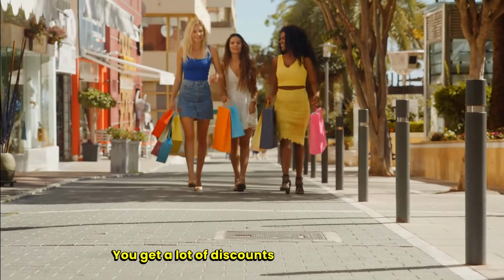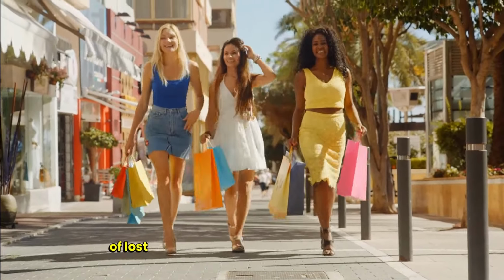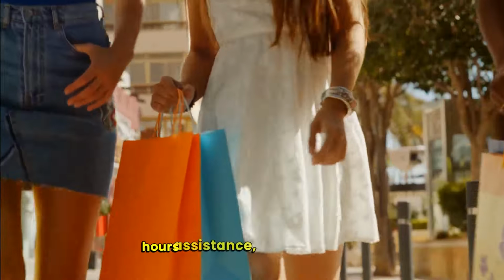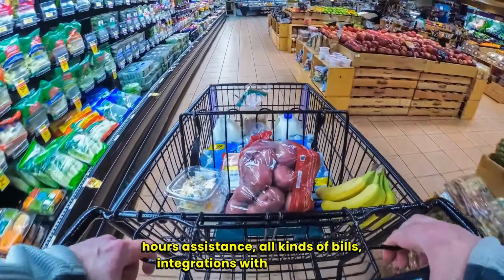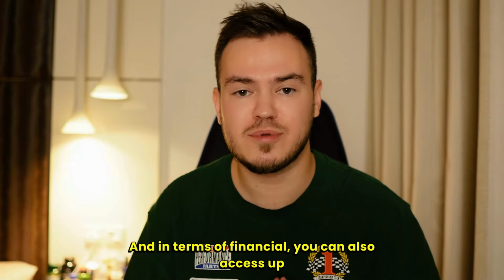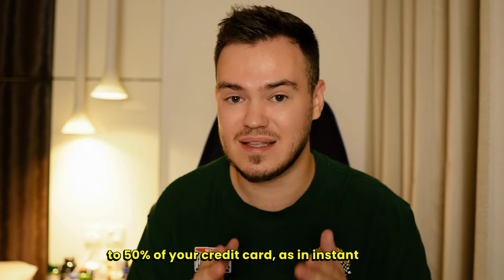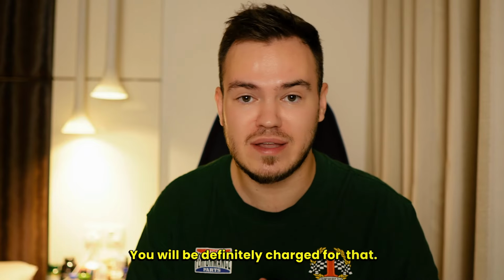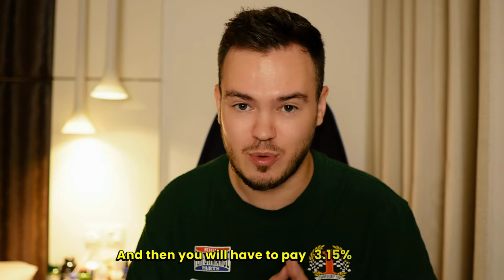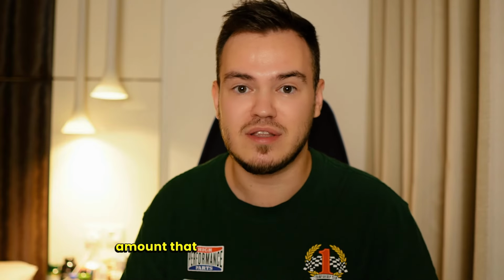You get a lot of discounts on retail, all kinds of loss damage waivers, and insurances for personal things, 24 hours assistance, all kinds of bill integrations with Salik, which is the road tax here in Dubai. And in terms of financial, you can also access up to 50% of your credit card as instant cash. You will be definitely charged for that. I think every single withdrawal will charge you 99 dirhams, and then you will have to pay 3.15% on the amount that you have withdrawn until the moment that you pay all this sum off, which I think is actually not super worth it, and it will definitely end up in loads of fees for you.